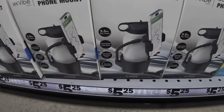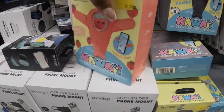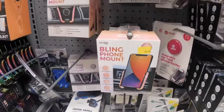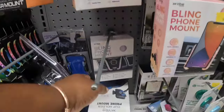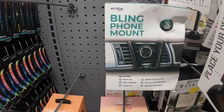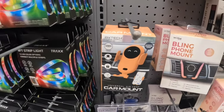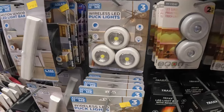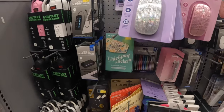What's this? Cup holder and phone mount. $5.25. Oh, look at the cute strawberry one. That's pretty. And then the bling phone mounts. Multicolor and black. And the car mount. Okay, and they still have all of the bling mouses and stuff here too.